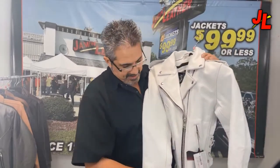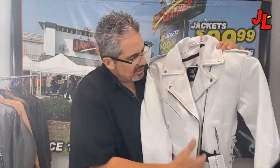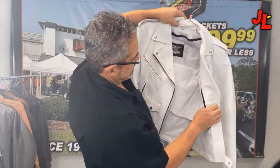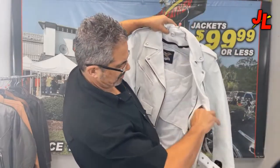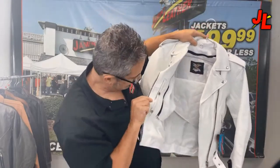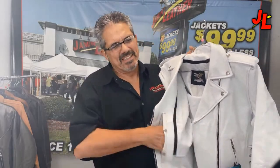Also, on the inside here, as I said before, it's got a zip-out liner, which is really nice. I'll show you the inside here. It's also got a CCW pocket. I've got one vertical inside pocket there, a standard pocket on this one side, and on the other side, we've got a wider pocket. As you can see here, a double snap.